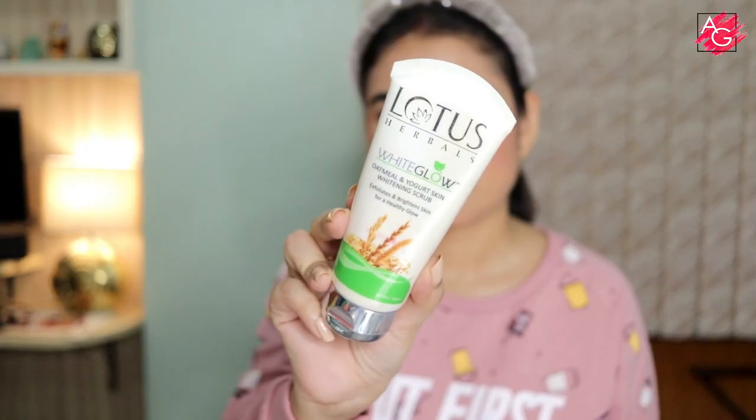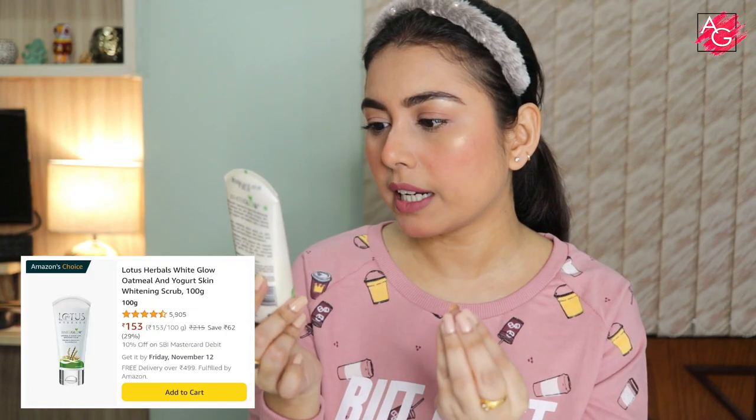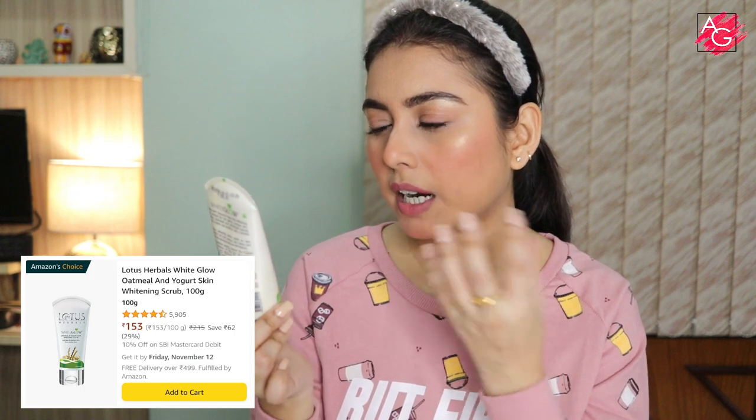Then the next thing that I got is from the brand called Lotus, and this is their face scrub. This is their oatmeal and yogurt skin scrub, and this exfoliates and brightens your skin for a healthy glowy skin, and this is suitable for all skin types. So this is not for me, this is for my mom, and she wanted a good face scrub, so I thought of getting this for her. So let's see how it works.